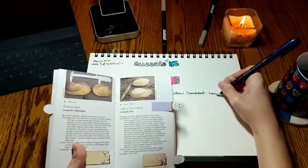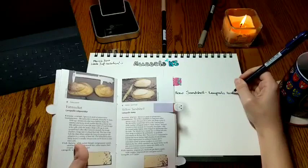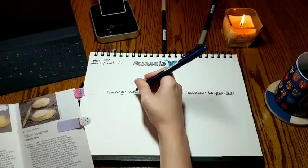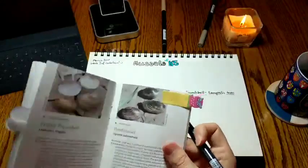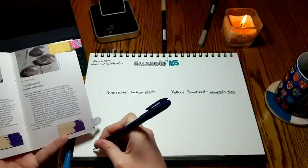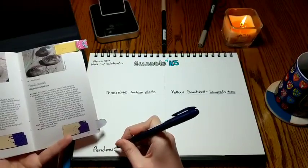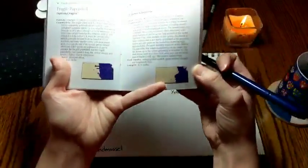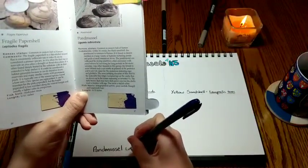Lampsilis. Terry's, and I know some of us that have done Nature Journal Club in person at the Nature Center have done some mussel sketching in the past, because we've got a bunch of mussel specimens all over the place. Pond mussel, very creative name. Let's see. This one reminded me a lot of mussels that I see outside, and it's really, really common. So I thought that would be a good one to pick. Legumia?